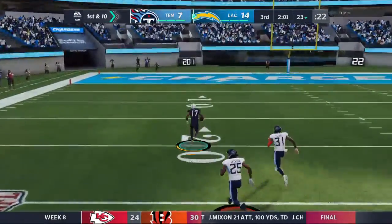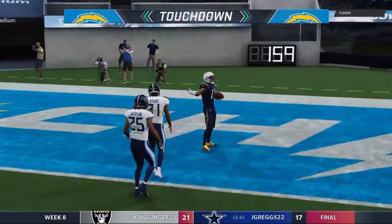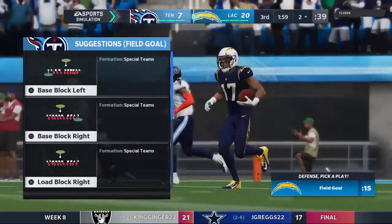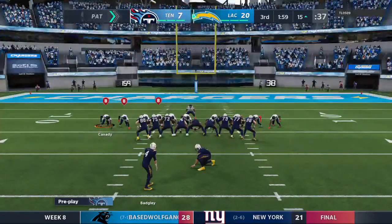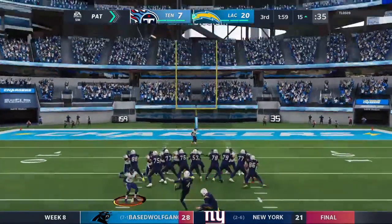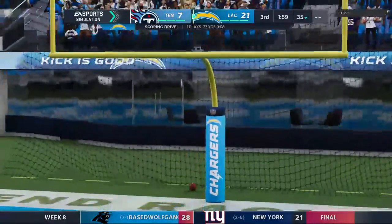Try it. And that's caught inside the 30. This is a touchdown. Brandon Cooks, 77 yards. For the Chargers, they're able to widen their lead. And correct me if I'm wrong, that was just a simple fly route, wasn't it? No, there's nothing to correct at all. You got it down pat.